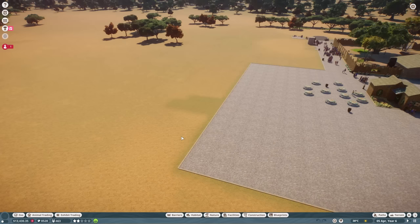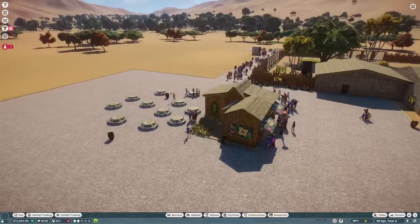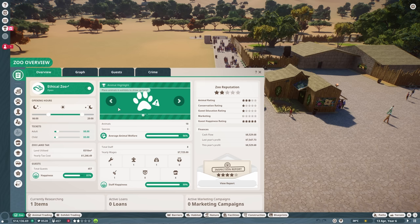So my plan is to build a reptile house over on this side of the zoo, and that will pull our guests through our commercial area with all the guest facilities and hopefully earn the zoo some money, because basically guests get pulled through by animal appeal, and every animal has an appeal rating. Our most appealing habitat species at the minute is our giant anteater, but we don't have any exhibit animals to pull them through either.